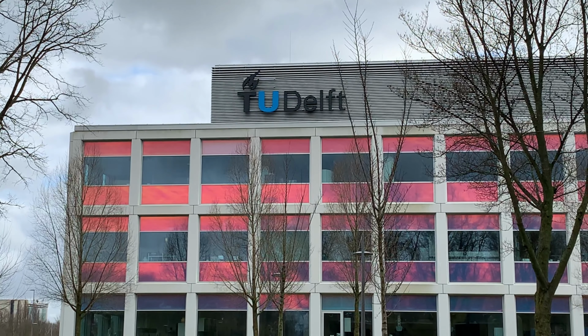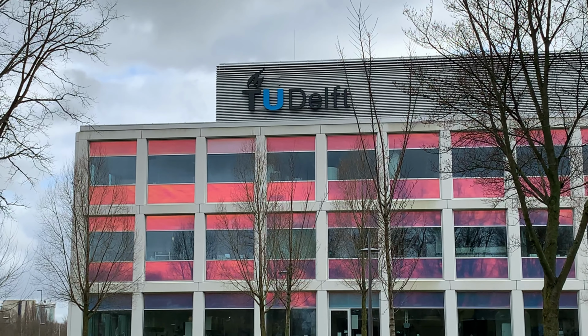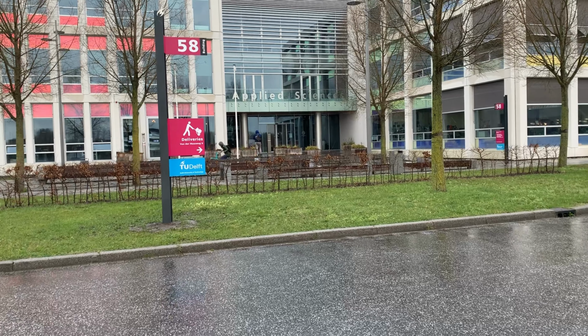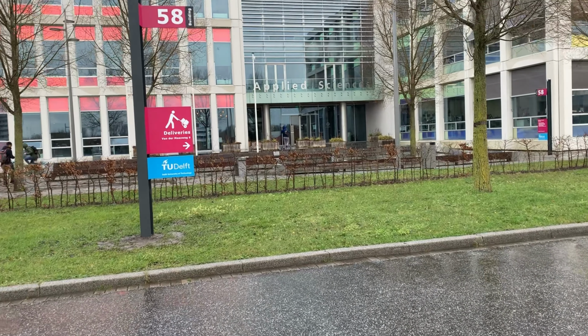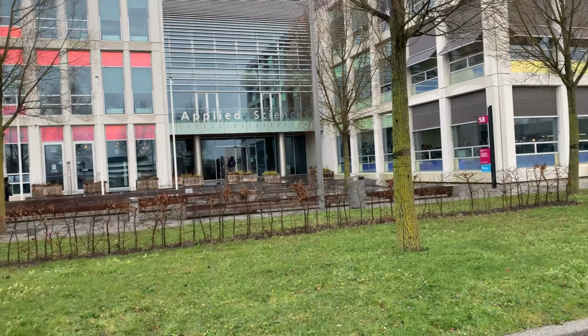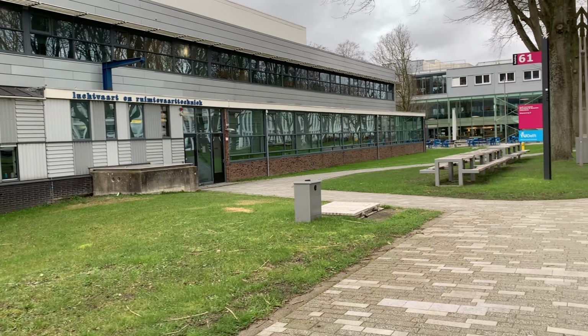Delft is located in the province of South Holland in the Netherlands. It is located between two well-known cities of The Hague and Rotterdam. This beautiful little city is known for its historic downtown area and TU Delft or Delft University of Technology.